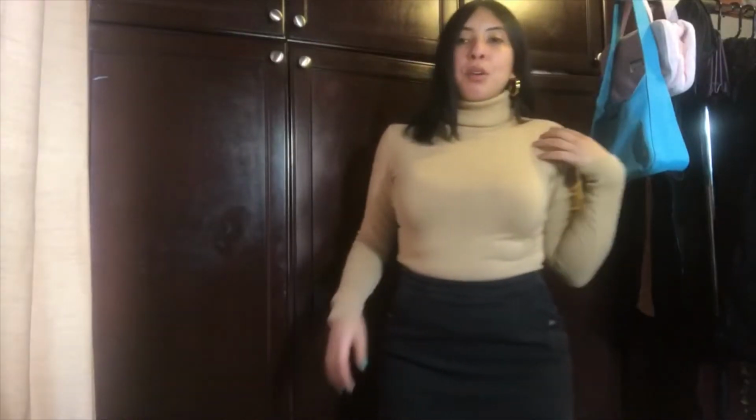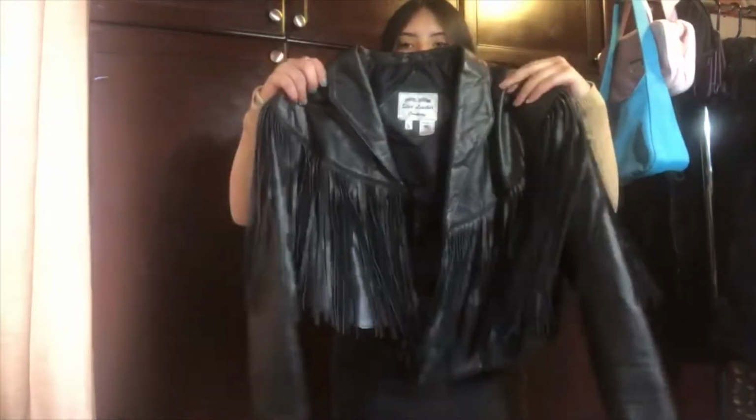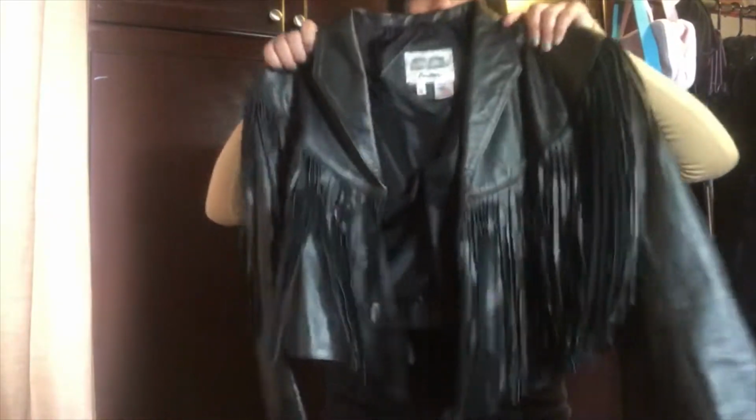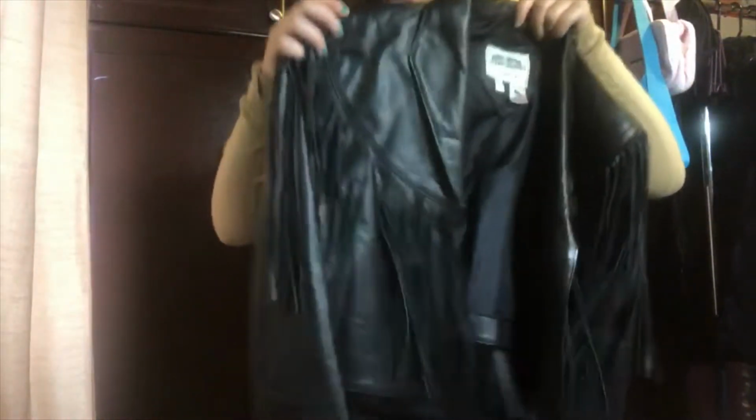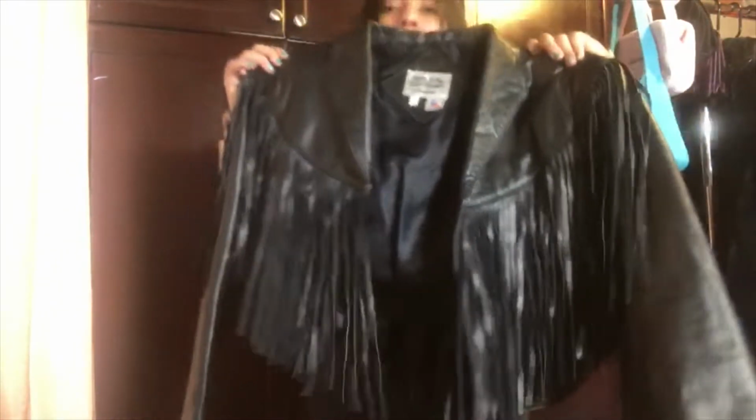So the next thing I want to show off is this leather jacket I found. All right, y'all. This is it. That's the back. This is the front. It's super cute. It was $20. I can't tell if it's real leather or fake, because usually the tags say, but it just says US leather, and it actually goes with this outfit as well.